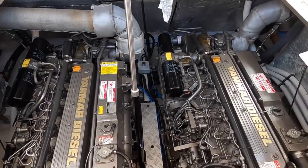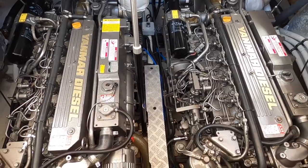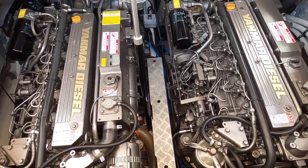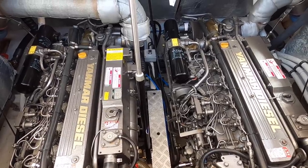So nice and simple, and the gearboxes are traditional. Gearboxes are all checked over and renewed, any parts. Brilliant. So she's almost nearly new. Yeah, but not new, I understand.